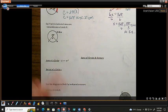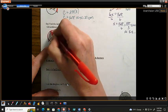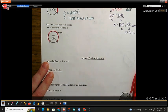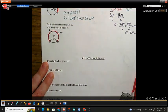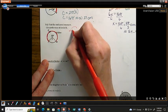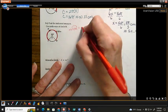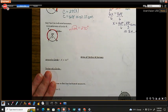How are we going to do this guy? I want to find the measure of this arc. Measure the arc. How could I name that arc? You can do LM. Could I call this red arc LM? No. So what do? I have to create a point on the arc. So pick a point anywhere and let's call it P. And so the measure of my arc, and how would I name it? LPM. LPM would work. It would equal, and how big is arc LPM? 270 degrees. So I have found the measure of the arc.